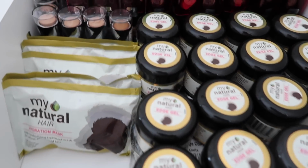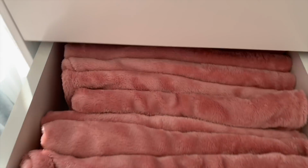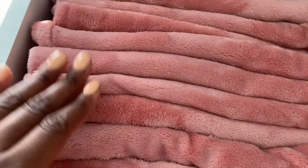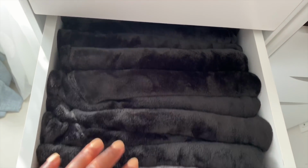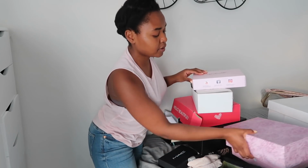I'm still undecided on what to use this portion for, but it's not looking too bad, eh? We packed away my happy hair microfiber towels in here. Not the neatest way, but it's good enough so that they don't actually lose shape. I just wanted to make sure that they all have a space. It's mainly the black and the pink that's in here, bit of gray, but we don't have much gray left anyway. So yeah, these are all the hair boxes I have with me.